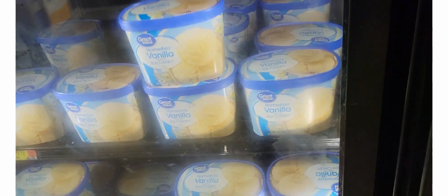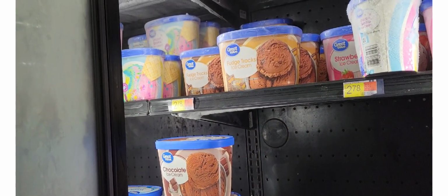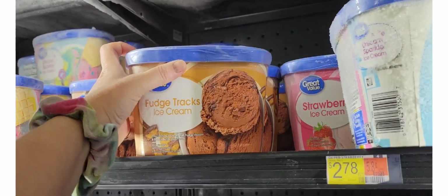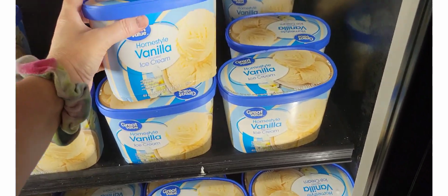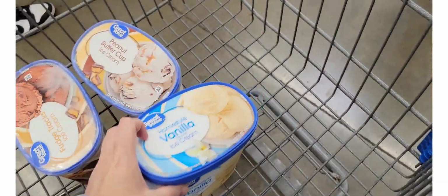Let's see. Somebody got homestyle vanilla. There's the chocolate. There's the fudge tracks ice cream. He likes that pretty good. It's got chocolate ice cream with fudge and peanut butter cup pieces. Now, I like to get vanilla from a sale. Homestyle vanilla. I love ice cream. That last carton of ice cream, I got like two little servings and Bart ate it up.